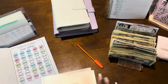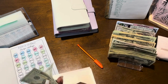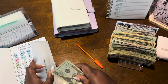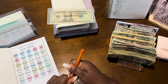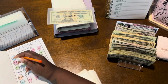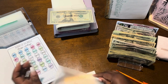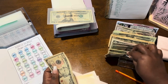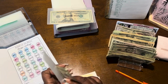All right, so we are going to start with 22. So 20, 1 and 2. My gosh, this is so exciting, you guys. So that's 22. All right. What we're going to do next is 14. So 10, 11, 12, 13, 14. All right.